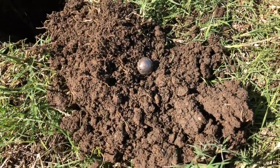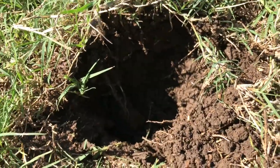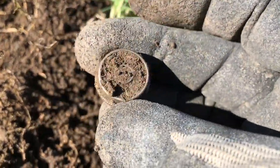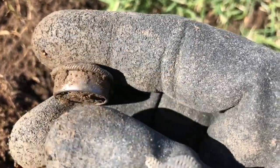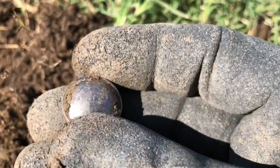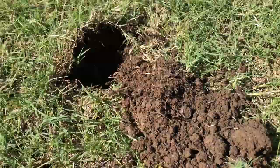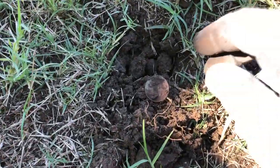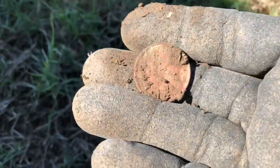Well, this one gave me a screaming good 83 to 84 target, down about 3 inches, and yeah, I don't know what this is. It's a little bit decorative. It's a knob or something, but it's not that old. It just looks cool. Oh well, we'll keep digging. 84 signal, wasn't even that deep, not even that old either. Looks like it's a state quarter.